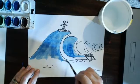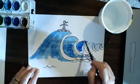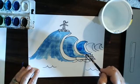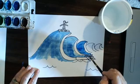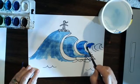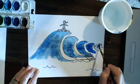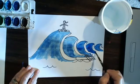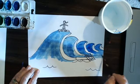Okay, so we're going to paint the sides of the wave with the dark blue. Now be careful not to paint your people, and you got to use the tip so you don't paint over your people. Now if you're not really confident in your painting skills, you could color your people with crayons first so the paint doesn't stick to them. And since we don't really have a skin color, we probably will use the crayons anyway. So I'm going to put this down here on the sides like this.